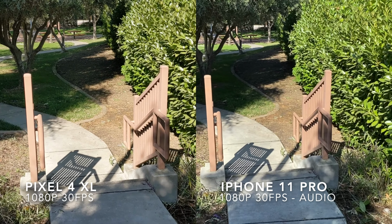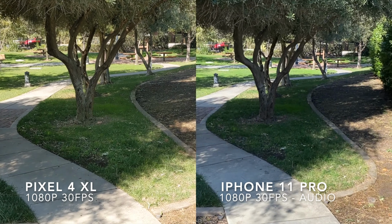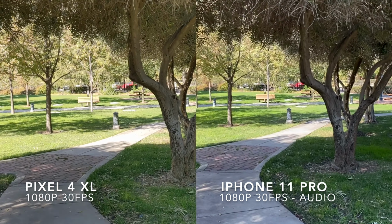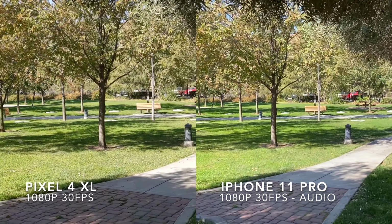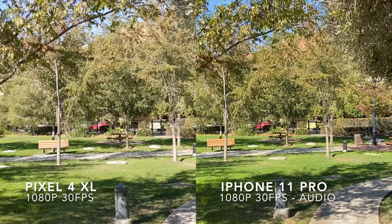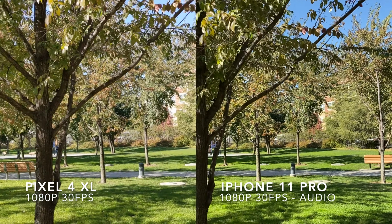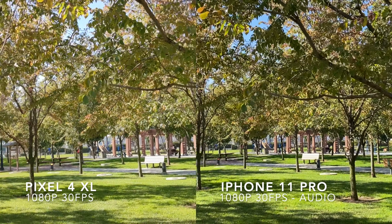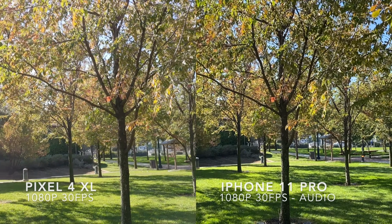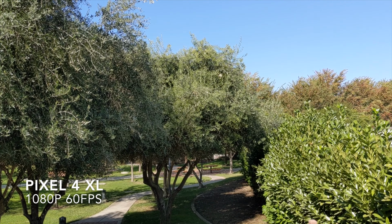So testing stabilization. As I walk down the stairs, I'm sure both of these are doing well, stabilized at 1080p here. But I just want to show you the differences and what that might look like. And I'll take one last pan around the park so you can see how it changes or handles that changing light a little bit.